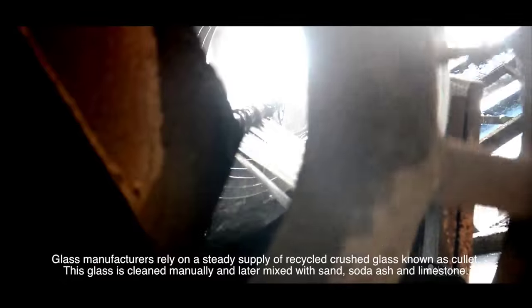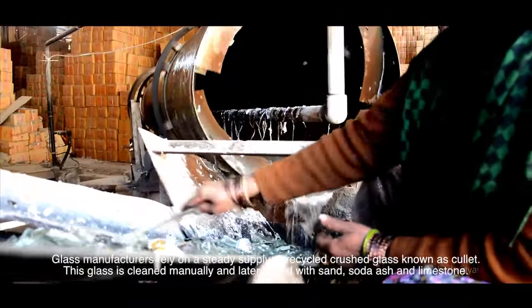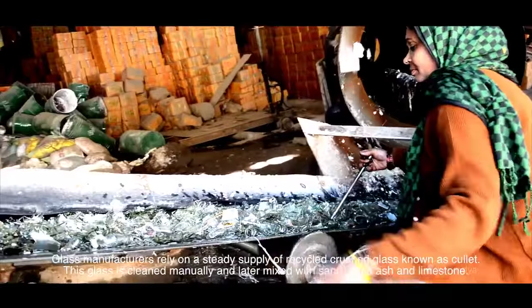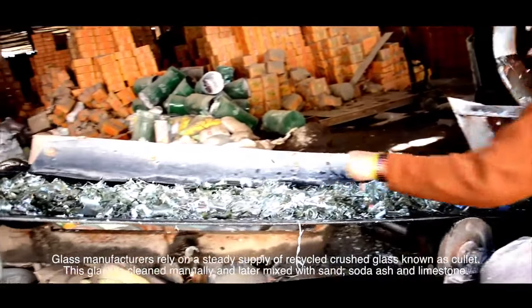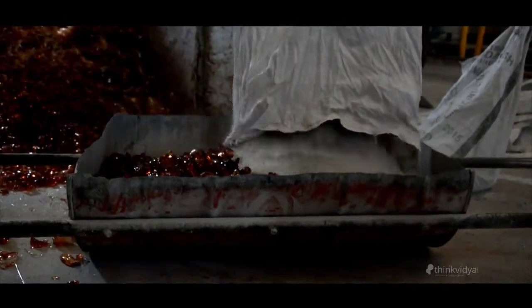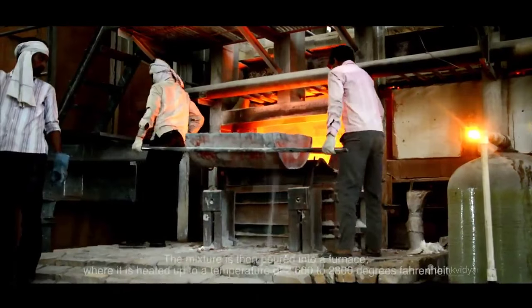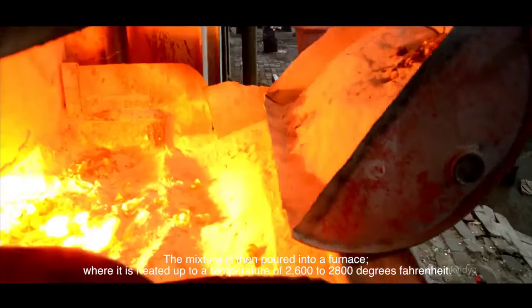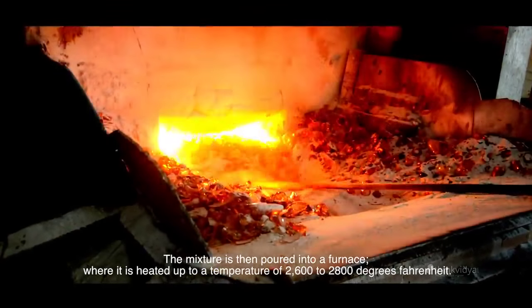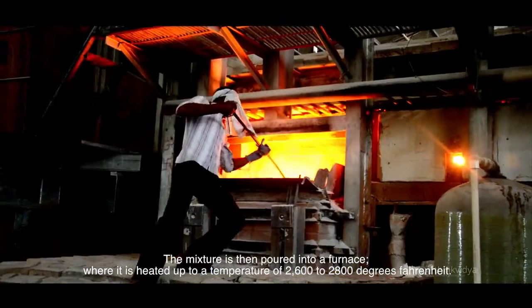Glass manufacturers rely on a steady supply of recycled crushed glass known as cullet. This glass is cleaned manually and later mixed with sand, soda ash, and limestone. The mixture is then poured into a furnace where it is heated up to a temperature of 2600 to 2800 degrees Fahrenheit.